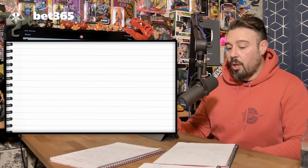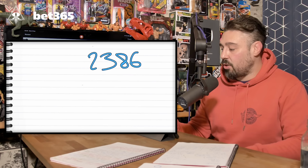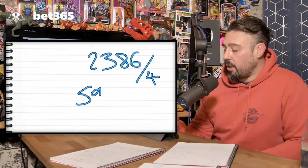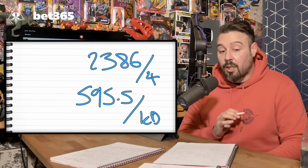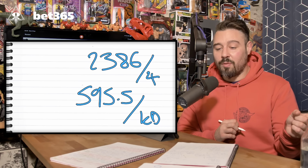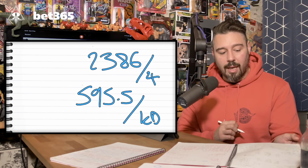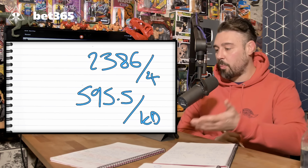Nate Diaz: 2,386 strikes landed to 4 knockdowns. So this is not a good number, 595.5 strikes per knockdown. That's a lot of strikes. If you refer back to the previous War Room for the co-main event, Tony Ferguson's knockdown ratio is 208.6 per knockdown, and the Leech's is 80.3, just to give you some perspective.